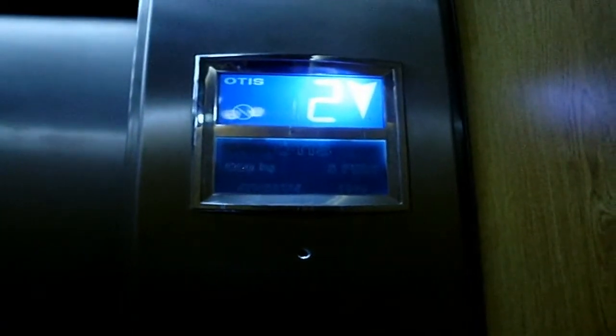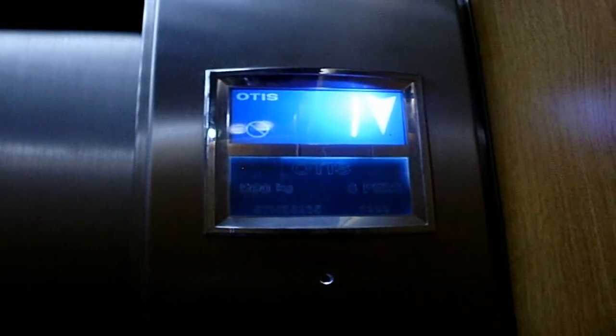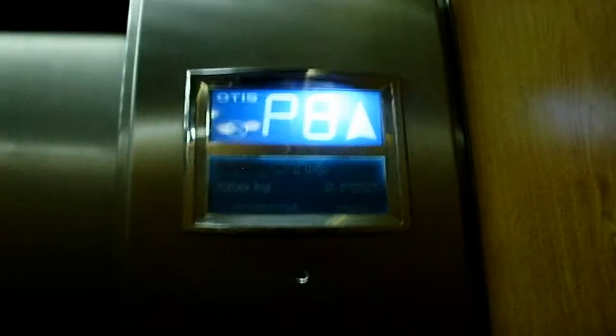It's a traction elevator. Actually, hydraulic elevators, at least from my experience, are not very common in Mexico. I've only found one in all the various hotels I've been to. Very fast, for three floors. Two down. PB stands for Pool Beach.